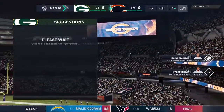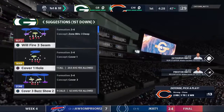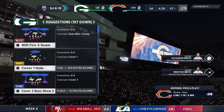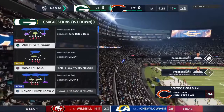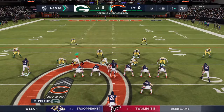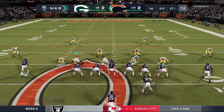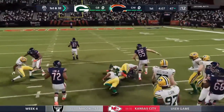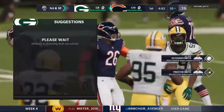At the 47-yard line. Now a handoff here to his running back. And he's got this down to the 35. A gain there of 12 yards and a first down for the Bears.